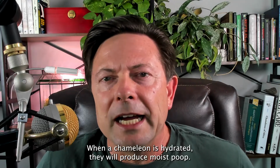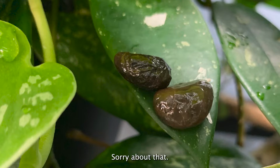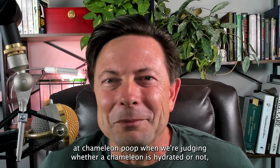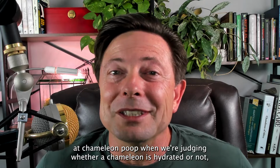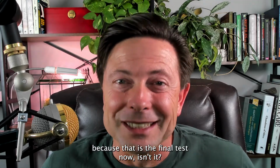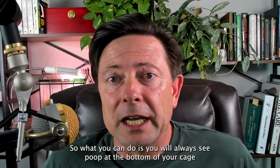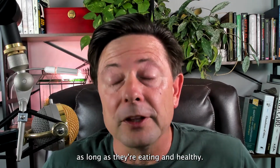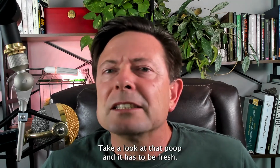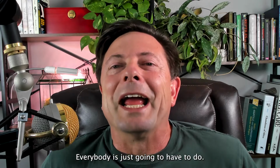When a chameleon is hydrated, they will produce moist poop. Sorry about that. We're going to be looking at chameleon poop when we're judging whether a chameleon is hydrated or not, because that is the final test now, isn't it? So what you can do is you will always see poop at the bottom of your cage as long as they're eating and healthy. Take a look at that poop, and it has to be fresh. Sorry about the discussion, everybody. This is just what we're going to have to do.